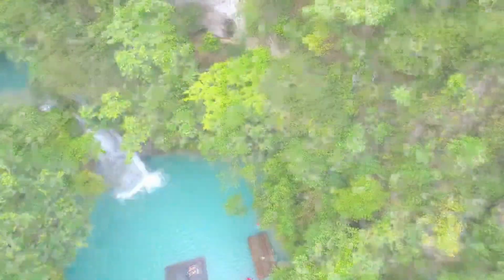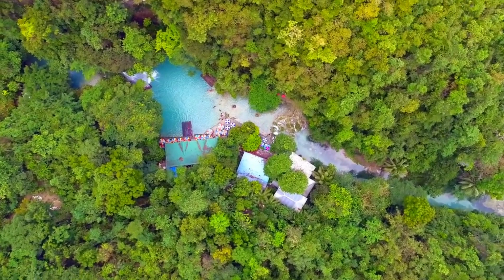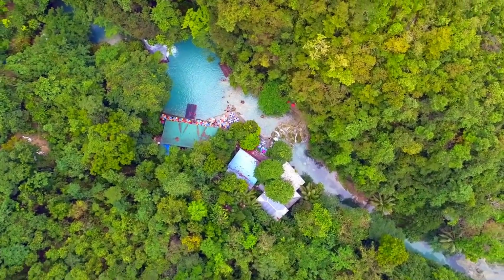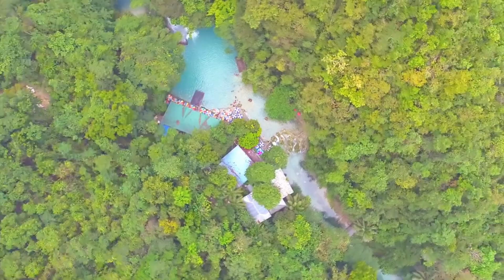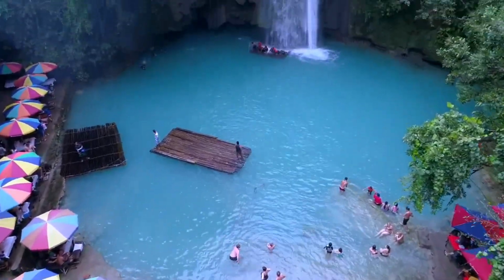Kawasan Falls is also the endpoint of the popular adventure activity, Kawasan Falls Canyoneering. This tour starts in Canlaub River in the town of Alegria. You'll make your way to Kawasan, swimming along streams, rappelling through natural rock walls, and finally jumping off mini waterfalls.